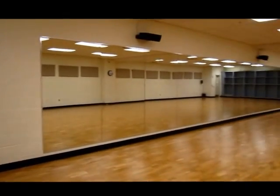This is the second aerobic studio in the P. It has storage and a sound system right off of this room, and it can be used for any sort of fitness class.